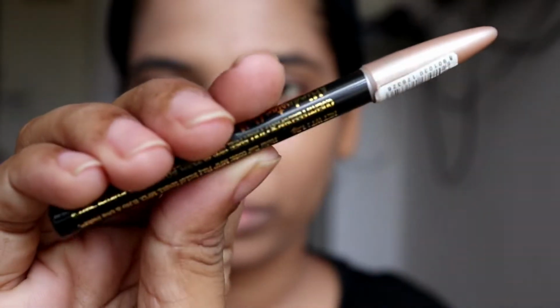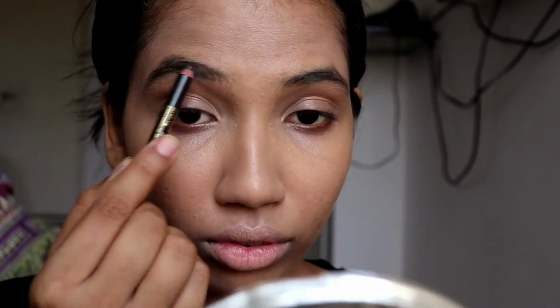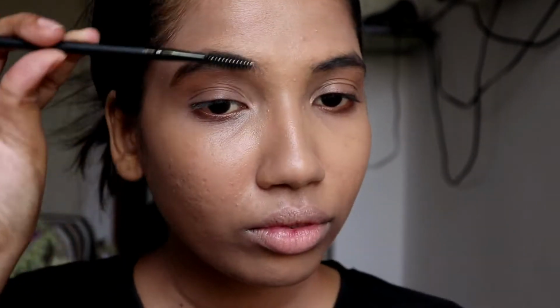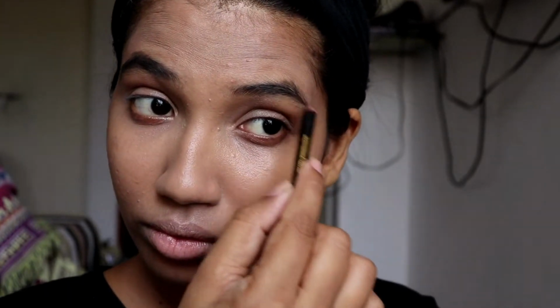Then I pick the Lakme eyebrow pencil in the shade of black and apply it on my eyebrows with the eyebrow brush too. I don't get my eyebrows done in a parlor, so it's really difficult to define my eyebrows with just the eyebrow pencil. That's why my eyebrows look weird all the time, and I waste so much time doing my eyebrows also.